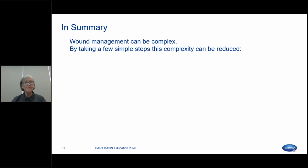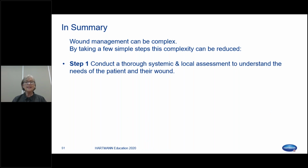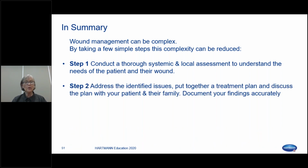So in summary, wound management can be complex, but by taking a few simple steps, this complexity can be reduced. Step 1, conduct a thorough systemic and local assessment to understand the needs of the patient and their wound. Step 2, address the identified issues, put together a treatment plan and discuss the plan with your patient and their family, and document the findings accurately.